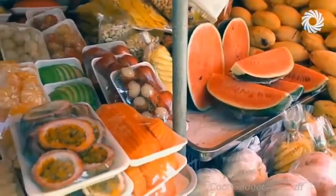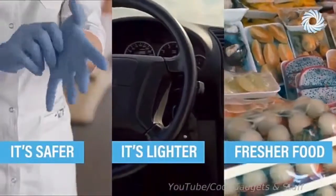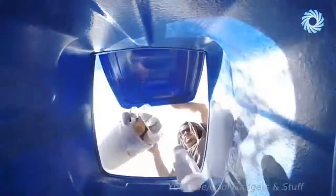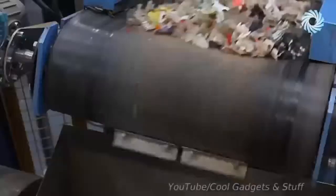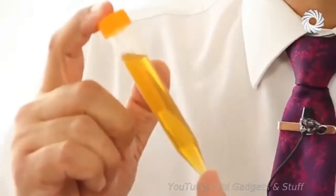Plastic is a fantastic material. It keeps our food fresher for longer, makes cars lighter, and is widely used in healthcare. It's hard to imagine a world without plastic, but no one wants to live in a world that is drowning in it either. At Recycling Technologies, we see plastic waste as a valuable resource. We are recycling it to produce an oil we call Plax, which has many uses, one of which is making more plastic.